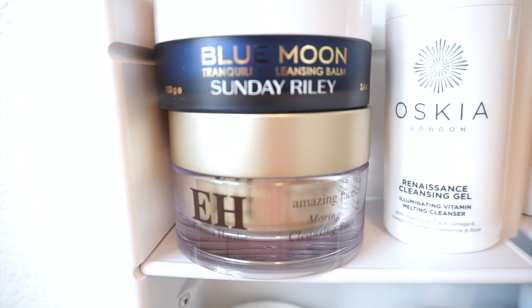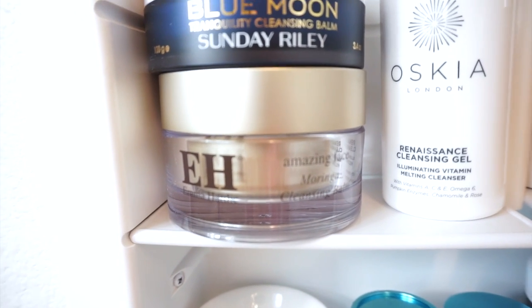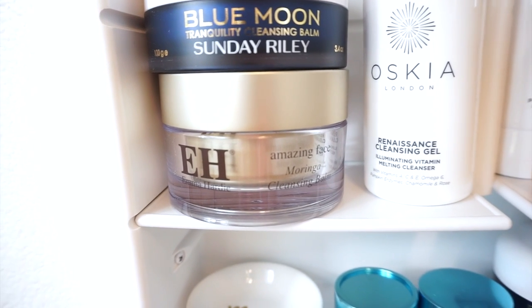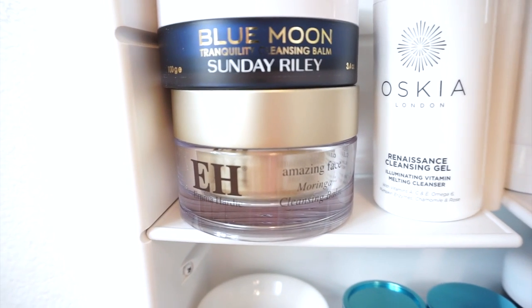Same with both of my balm cleansers over here. We have the Emma Hardy Amazing Face Moringa Cleansing Balm. Love this stuff. This is actually my second container of it. I just think that it's so gentle. It's beautiful. It takes off all of your makeup. You can even use it on your eyes. It's so, so, so gentle.